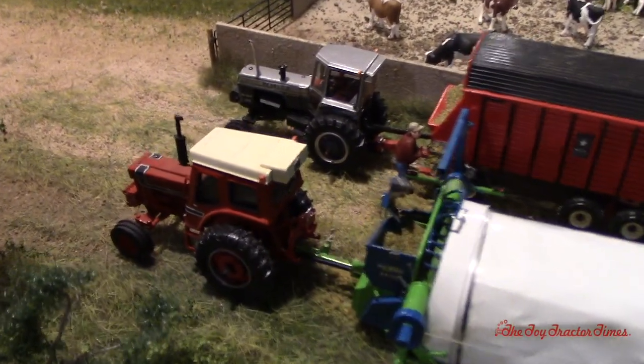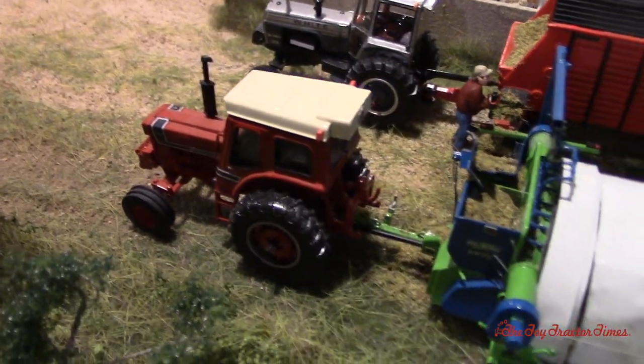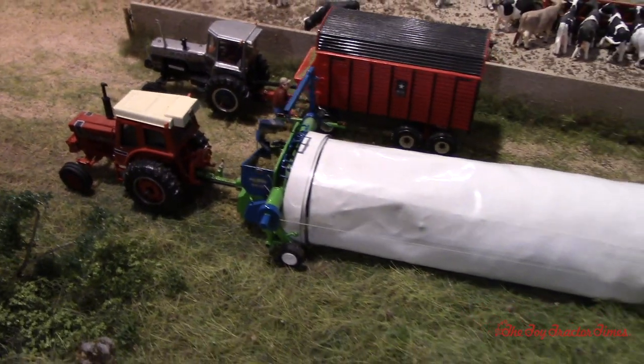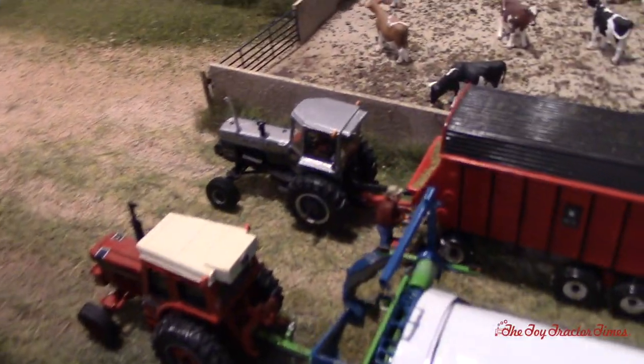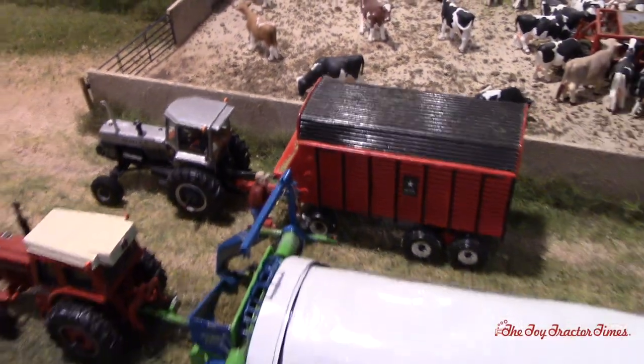Absolutely. So we've got a 76 Black Stripe International 1066 on the ag bagger. And I think we saw this in St. Louis with the ag bagging operation, all the way down to the support back there. And then a White 2180 Field Boss, that's unloading corn silage into the ag bagger.